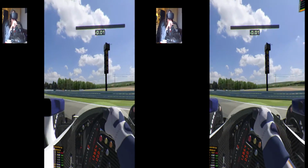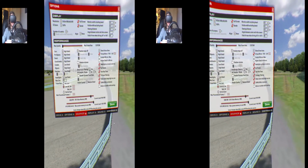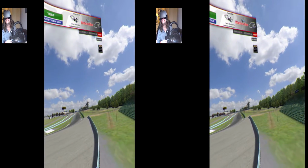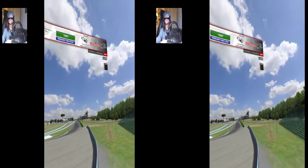Save it, save it, save it. I wonder if it's going to ask me to restart. Nope, it's at 8x right now and it's still running at 82 frames per second internally. The asynchronous time warp is probably taking care of the rest. Let's see. This is pretty impressive.